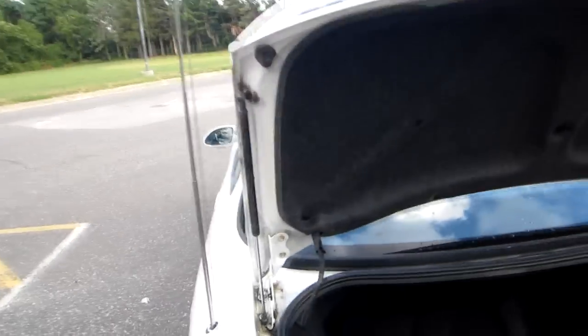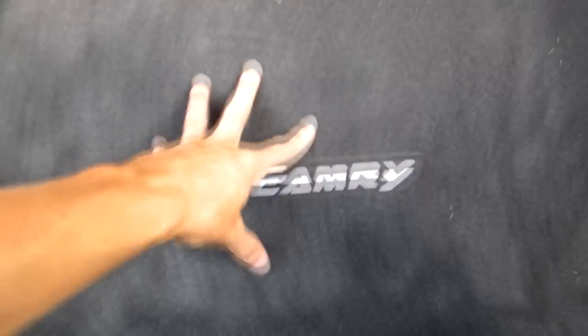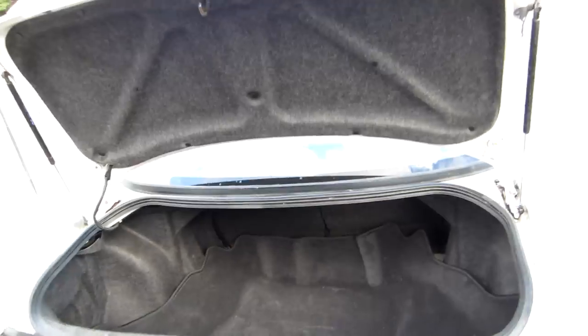So you can see the trunk's all here. Struts work. Has a trunk liner. This thing's got so many little high quality things that nobody expects in a Celica. Somebody did put the floor mats to a Camry in here, and my suspicion is that the original trunk mats in the Celicas all get really shitty over time, and they dry rot. So somebody just threw a Camry mat in there. But everything is here, as you can see. The doors and the power antenna access is back here. Very nice trunk.